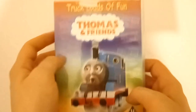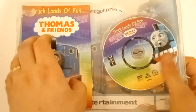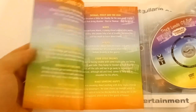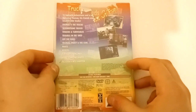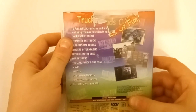Oh, we got Truckloads of Fun with a butchered case. Yeah, it's a standard Thomas and Friends DVD. It's not one of my favorites, not even close. You've got the episode listings there. It's fine. Oh God, it's even worse on the back. This DVD set's all right.